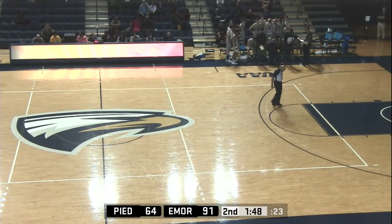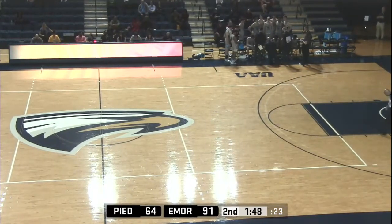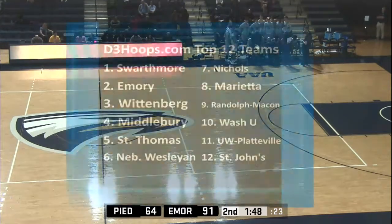Leading scorers for Emory, Romin Williams has 26 points. Matt Davitt has 18. Matthew Schneer has 14. Let's take a look.